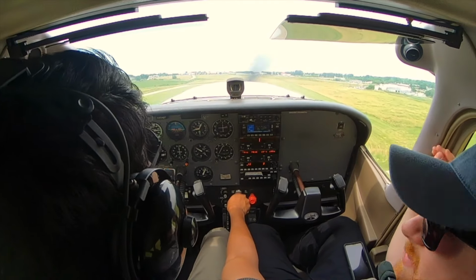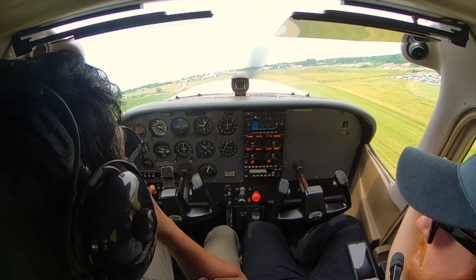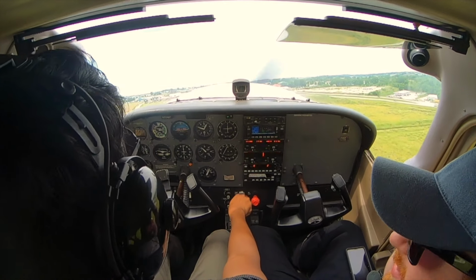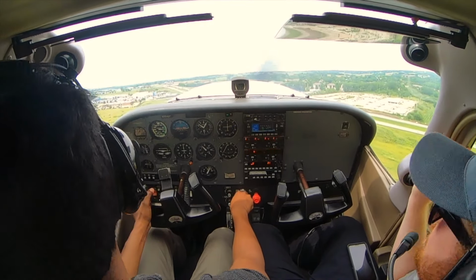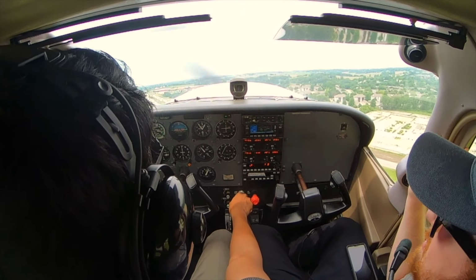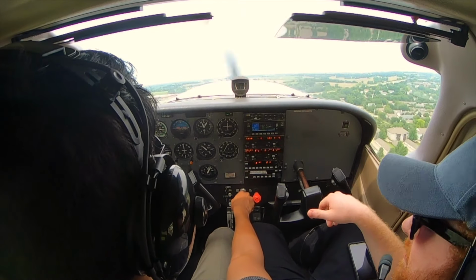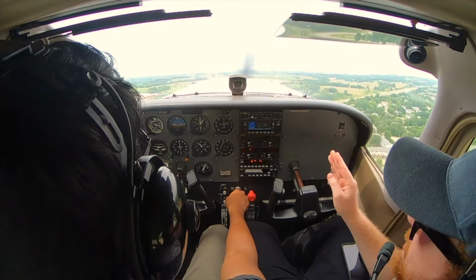Flying with you, it's probably the straightest I've been on the runway. Sorry, what? I'm being straight. I'm usually never straight. Yeah, I'm trying to get you straight. We're consistently hitting the runway now, which is great. And now I just want to get you closer and closer to the center line.